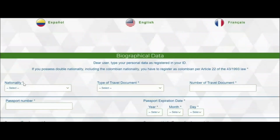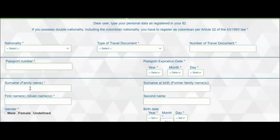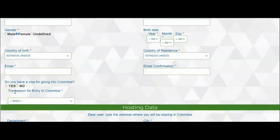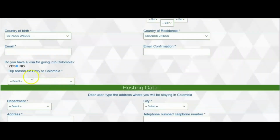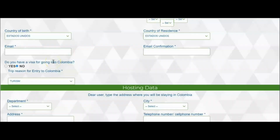Now we need to fill out some personal data. I'm not going to fill out all of that because I don't need my passport number out there online for everybody to see. You enter your passport number, your name, passport expiration date, birth date, gender, email. Do you have a visa for going into Colombia? No, because you don't need one from the United States. Then trip reason for entry to Colombia would be tourism. It's spelled specially, but here it is, tourism.